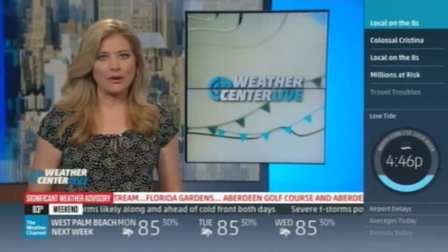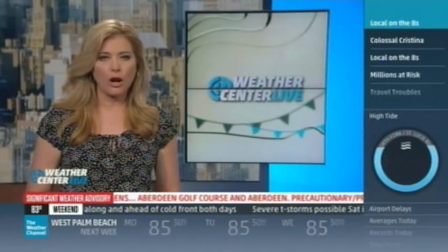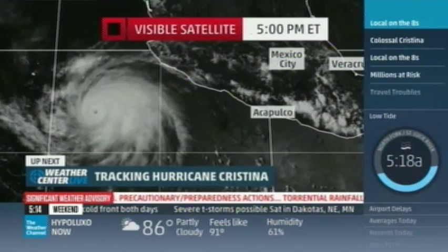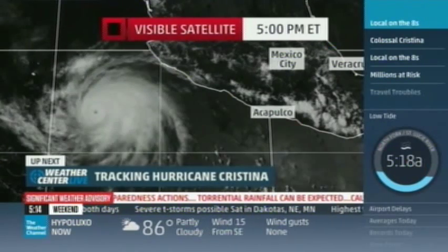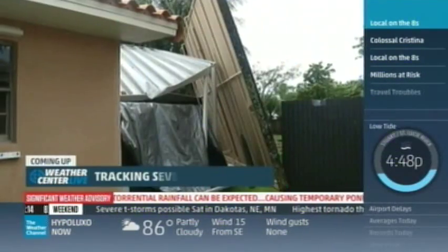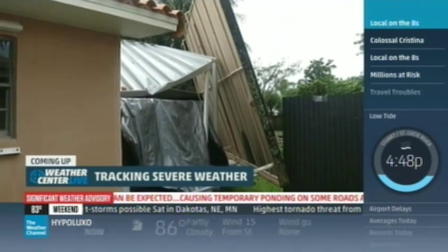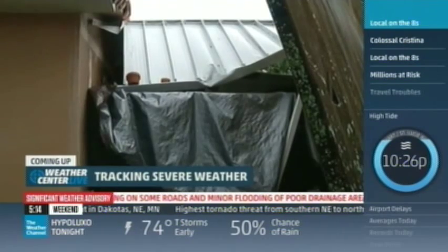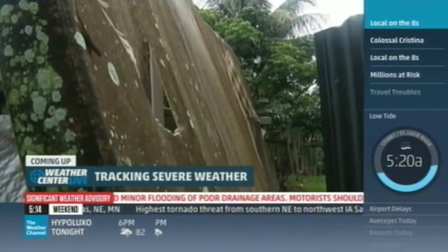Hurricane Christina remains a very powerful Category 4 hurricane. We'll let you know where it's headed next in your tropical update. That's coming up here on Weather Center Live. And more storms moving across the South tonight. We've got the potential for some damaging winds, possibly even some large hail. We are tracking that severe weather coming up right here on Weather Center Live.